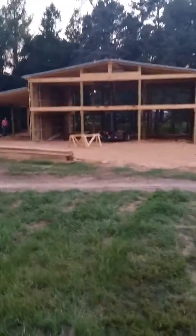From the front. Come here, boy. And to the side, our shed. Come on. Easy, boy. Doing good. You're doing good. Looking at it from the back. Looking really good. That side shed adds so much to it.